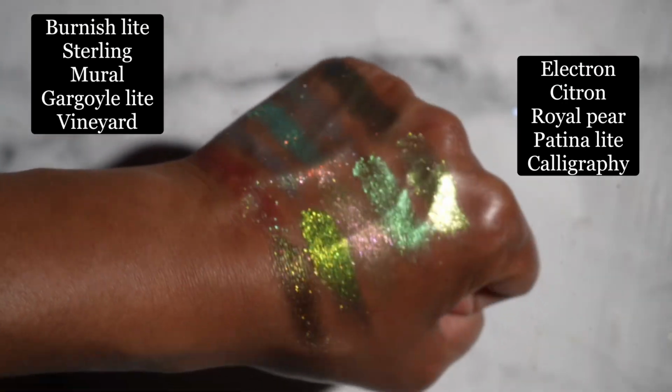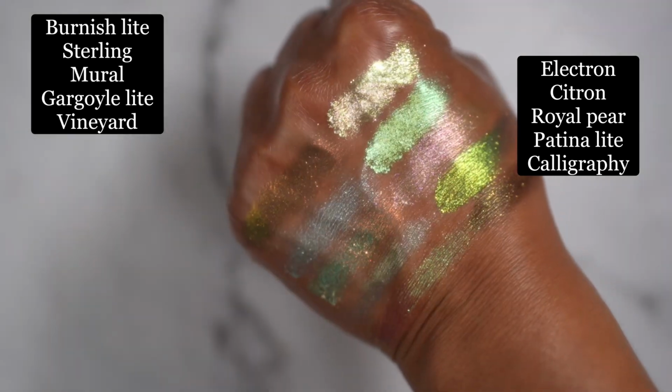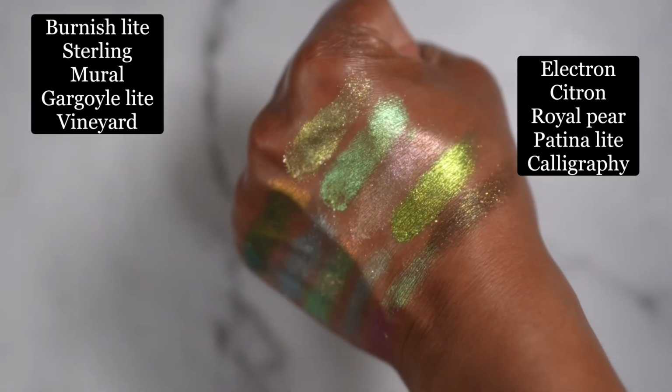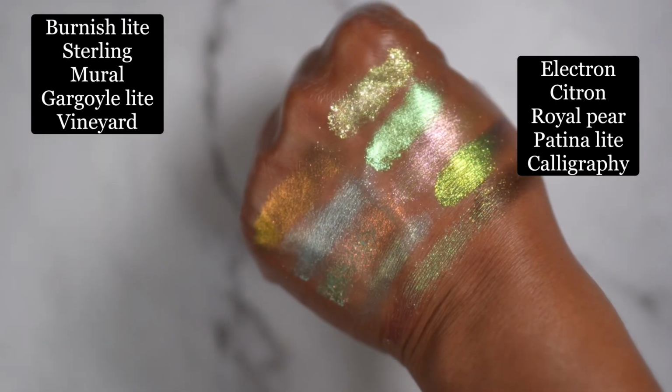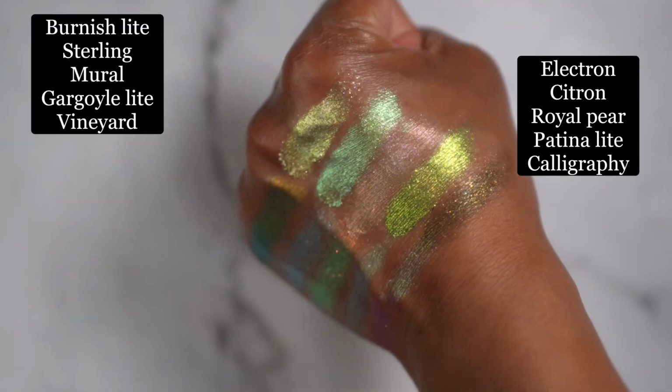Here's what those 10 shades that I just talked about look like swatched on the back of my hand. If I were to describe this particular set of shades, I would say grungy green is the theme. You do have a few kind of more brighter or pastel shades in here as well, but lots of favorites and also some hidden gems.